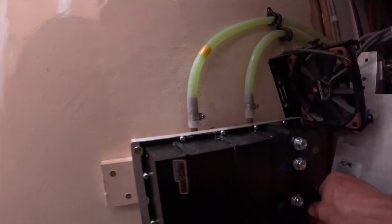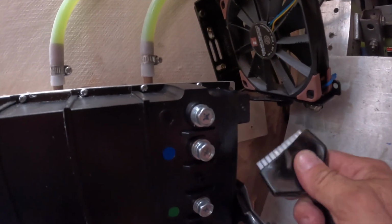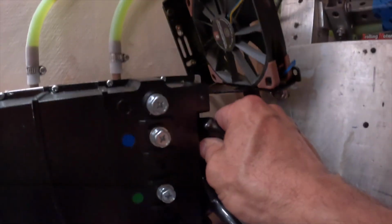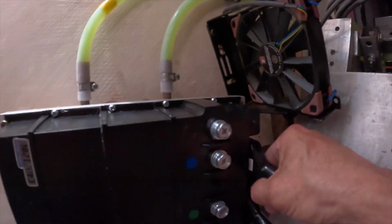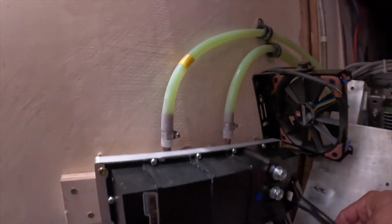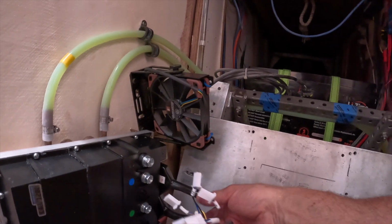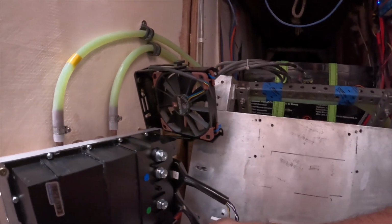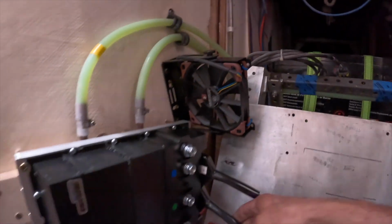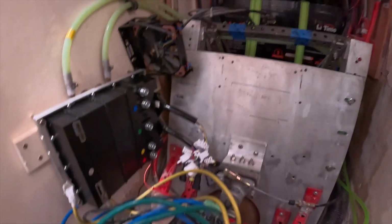Yeah, so I got that already on. And then the other one is shorter, so it goes on this one. Little rubber connectors just keep the wires sort of organized. So I might just put a clip and hold that up there for now, because I'm not going to connect it up. And then this one I have to put down here so that it also doesn't get hit by anything.